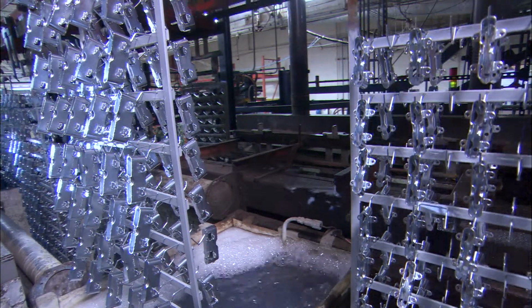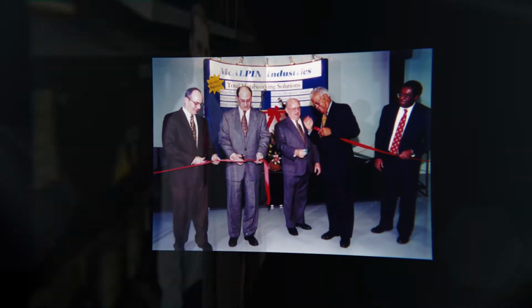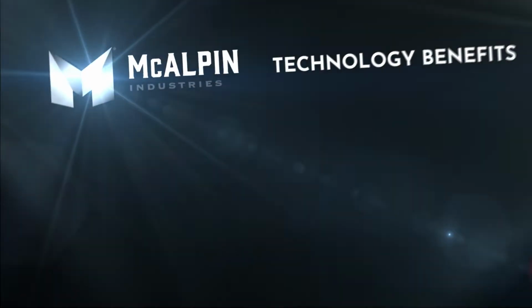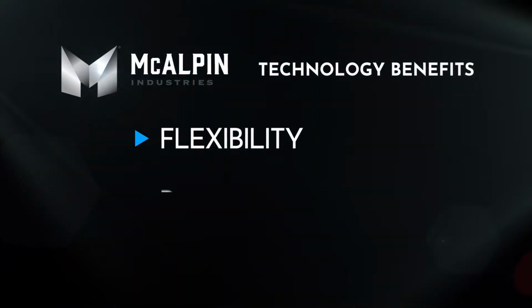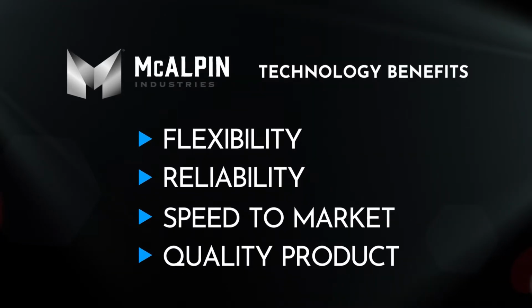McAlpin Industries is a third-generation company. It's certainly a plus. It speaks to the longevity of the company. One thing that separates us apart is we're not afraid to invest in new technology. It's something that my grandfather instilled into his sons, something that my father instills into me. Investment in technology and equipment provides our customers with flexibility, reliability, speed to market, and great quality product.